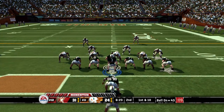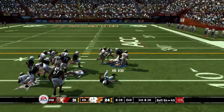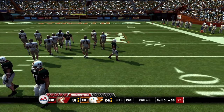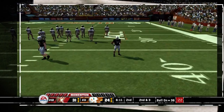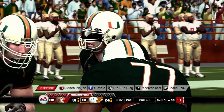Number 30 lines up in the deep back, eye formation. And they make the stop at the 36-yard line. Number 30 picks up about 7 yards on the run. So that'll make it second down. Second down and 3 to go. Ball on the 36-yard line.